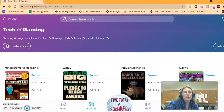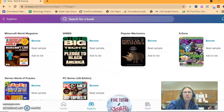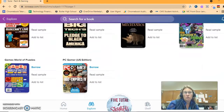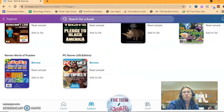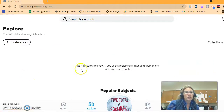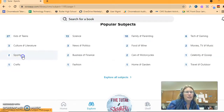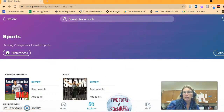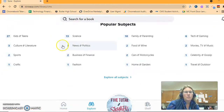So in tech and gaming, we have Minecraft World, Wired, Popular Mechanics, K-Zone, Games, the World of Puzzles, and PC Gamer. So those would all be interesting for students. If we go back and we look under sports, we're going to have Slam and I think Baseball America as two magazines that guys will like. We also have Car and Driver, and that is both in Spanish and in English.